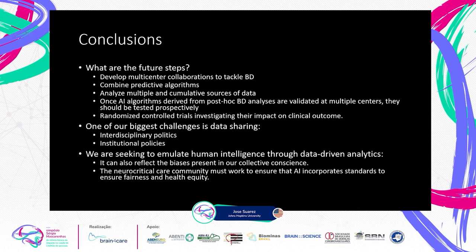I mentioned in the prior slide that one of our biggest challenges is data sharing, right? So this is driven not only by institutional policies. Maybe my institution does not want me to share the data with Harvard or with Columbia University, but there is also interdisciplinary politics, right? So maybe the traumatic brain injury group may not want us to share the data with some other group, so that's also important to keep in mind.